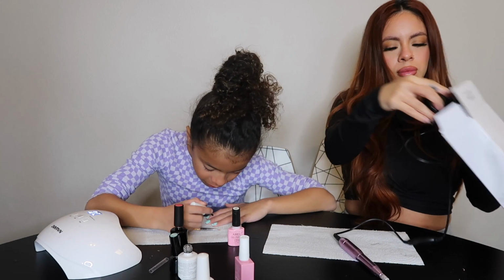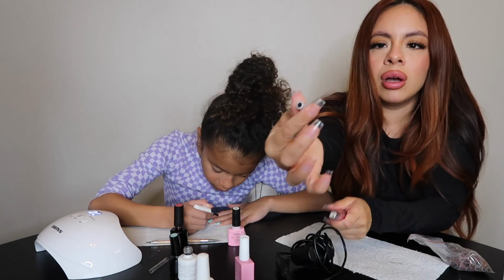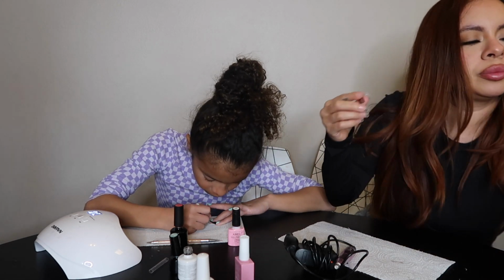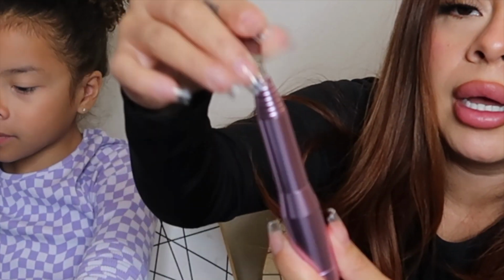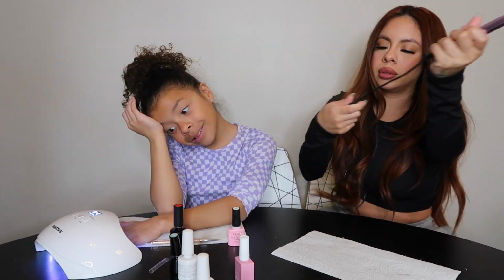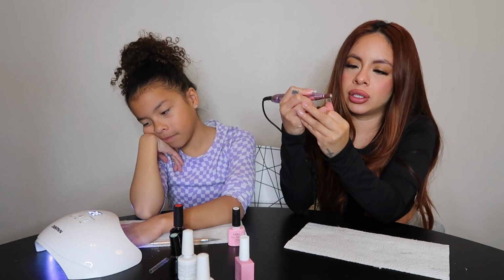Drill, and then it comes with like the little things to put on the drill. So I just take the old one off if it's not rough, and then I put on the new one on the little drill head like that, and then plug it in. So you just turn it on, you can pick the speed of it, and then I just drill them, kind of just straighten them out.